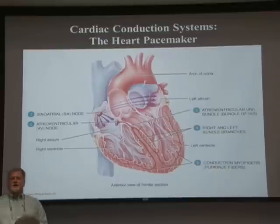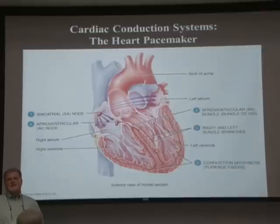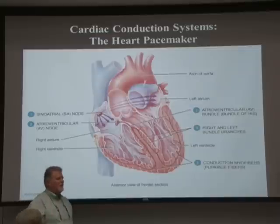So what they have to do when they do transplants, when they're transporting the heart from one area to the recipient, is actually ice the heart down to slow it down, because it's beating the whole time it's in transport.